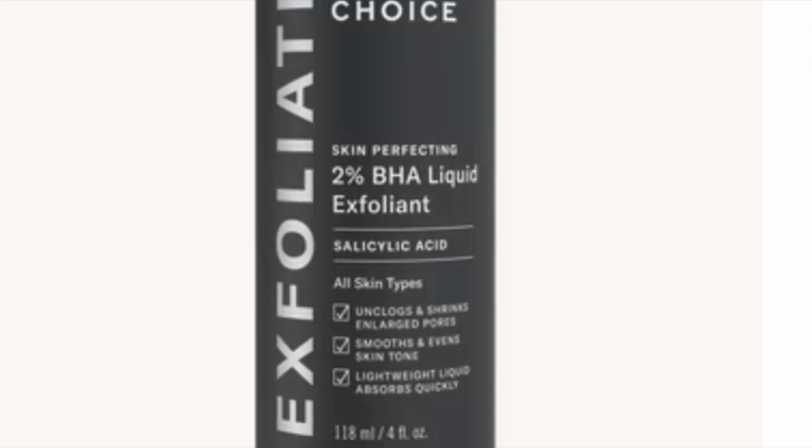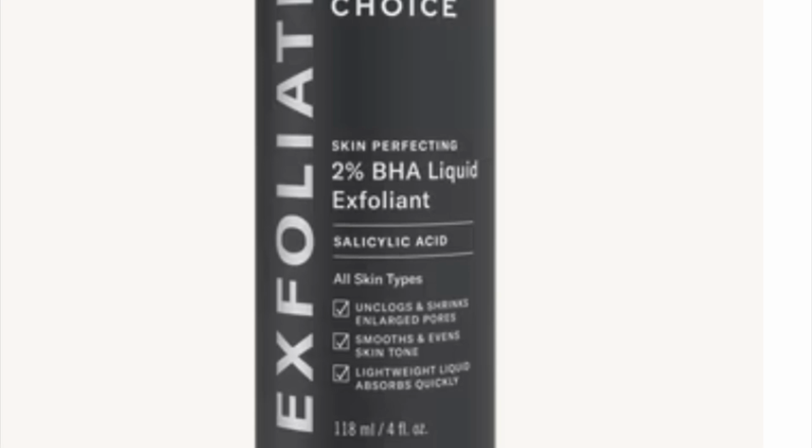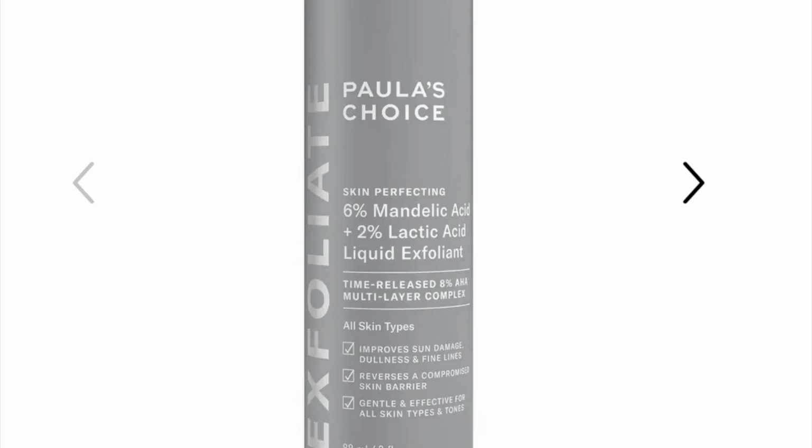So yeah, I've been using their BHA exfoliant little bottle for a minute. So when I saw this new mandelic acid, I think it's mandelic acid and what else? Give me a second, guys. I need to look this up because I think it's a duo. Okay, mandelic acid and 2% lactic acid. When I saw this, I was like, okay, I think I'm gonna buy it.